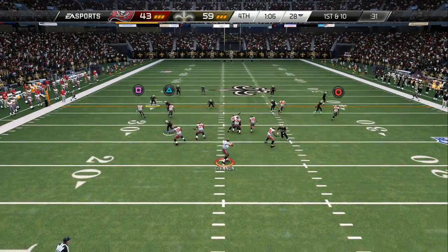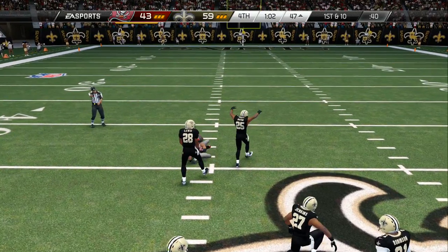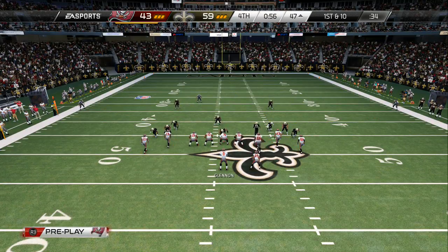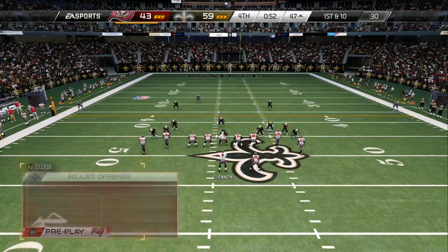Plenty of defensive backs out on the field for this one. Right on the money. Good job by the receiver that time. Getting that extra couple yards, gets a first down. They are marching. Let's see how the defense reacts. Martin is in the backfield. First and 10.